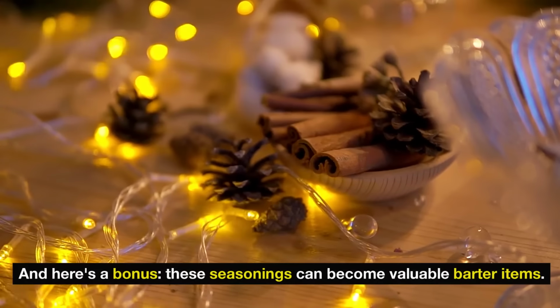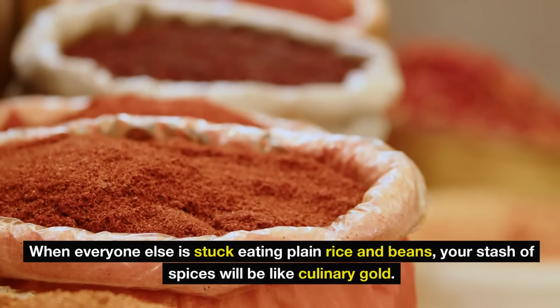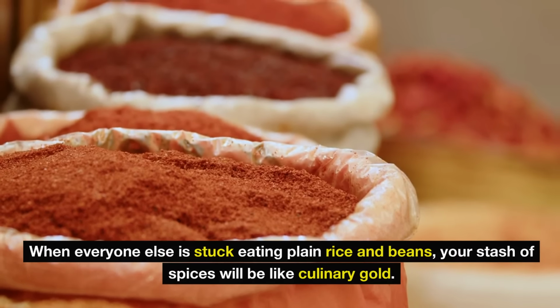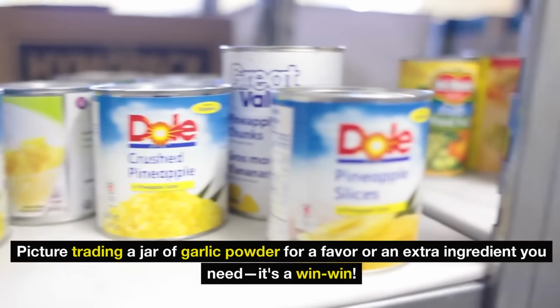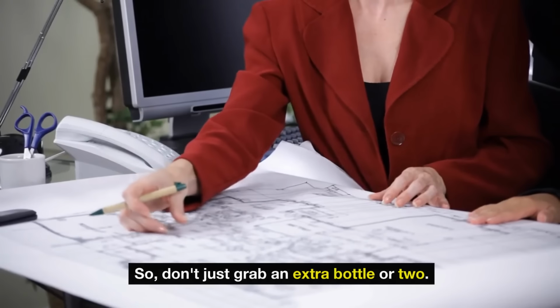And here's a bonus. These seasonings can become valuable barter items. When everyone else is stuck eating plain rice and beans, your stash of spices will be like culinary gold. Picture trading a jar of garlic powder for a favor or an extra ingredient you need. It's a win-win. So don't just grab an extra bottle or two.